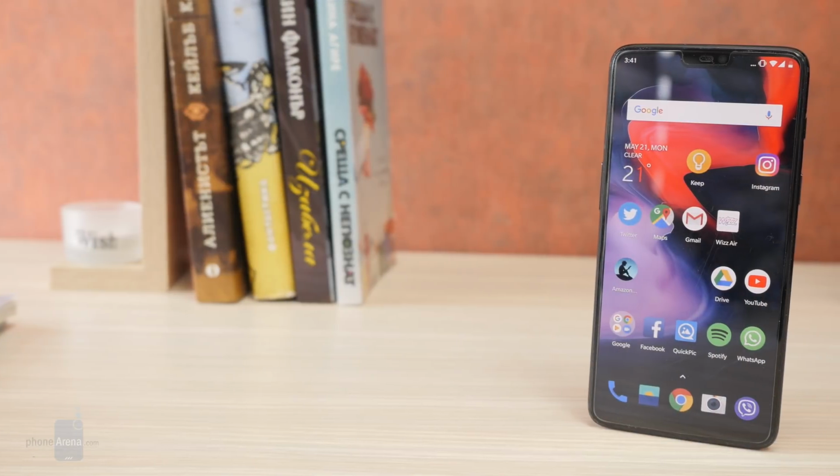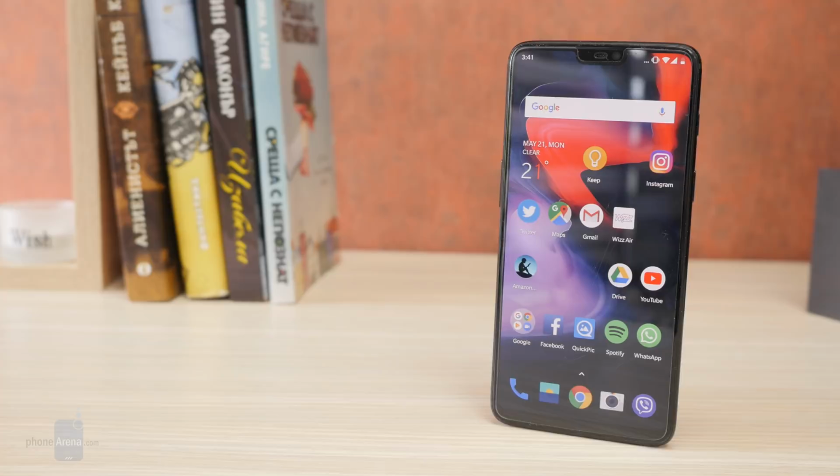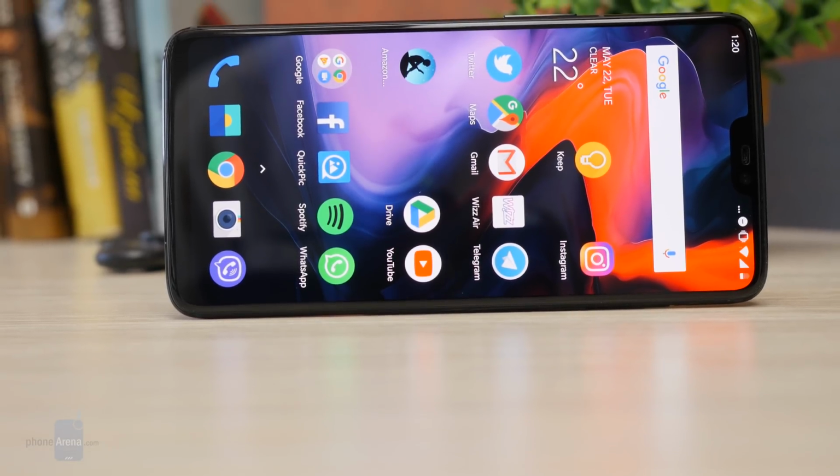Next, we have the OnePlus 6. In just a few years, OnePlus made a name for itself as the company you go to when you want a no-compromise phone that is not a Samsung or a Galaxy, is reliable and costs a lot less. A killer combination, isn't it?